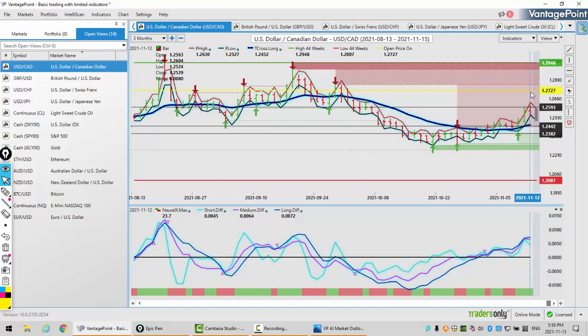Its stocks are profitable, which they are, very profitable, right? And that translates into a profitable Canadian dollar. So once again, we'll keep an eye on this.